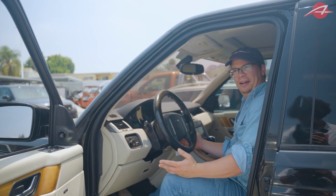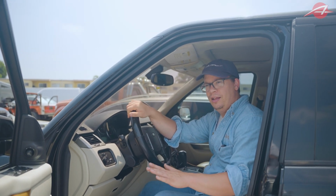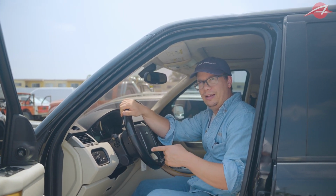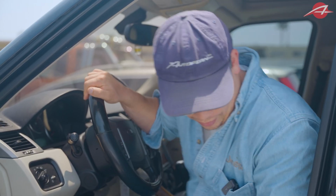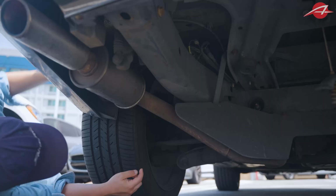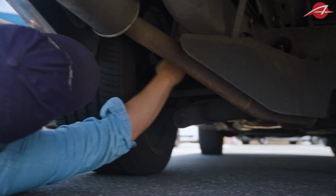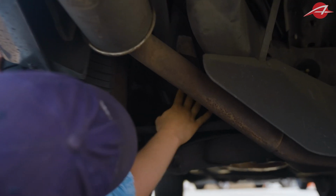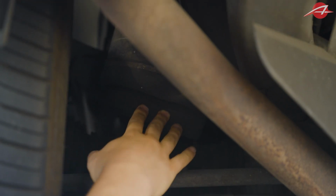What the? It sounds good, but what was that exhale? Is that the air suspension? Is it trying to pump up the air suspension? Okay, there's the bag. Wait, hold on. Oh, wait. Oh, that's not good. Look at the bag. See that? It's completely collapsed. Yeah, this ride is gonna be really bad.